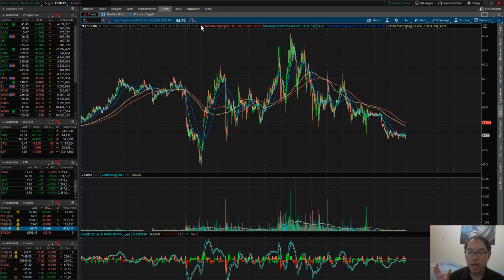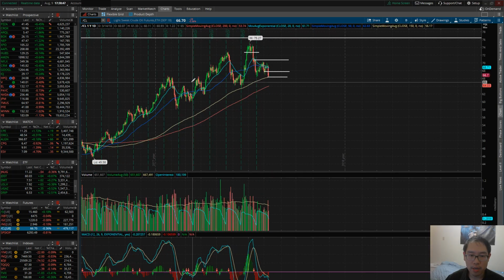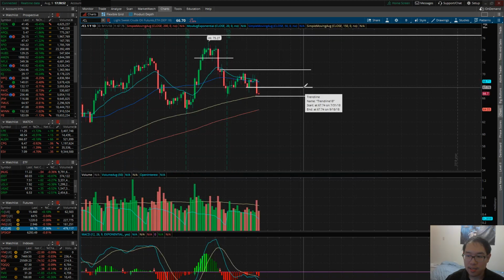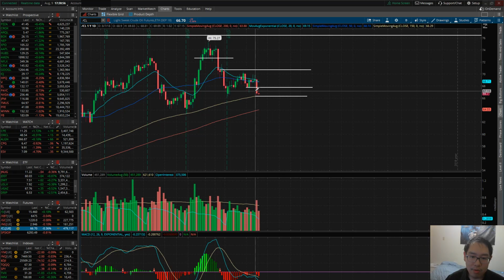So therefore, I know some of you went into crude oil because I went in, but today I sold the majority of my crude oil position near the end of the day. And the reason is, you can see on the one-year chart, I was expecting a bigger bounce. You can see the resistance at 67.76, the support at 66.33. I was expecting, at the very least, a green close, perhaps close near the resistance at that area.